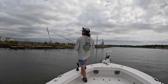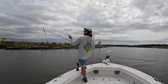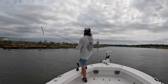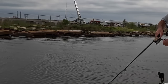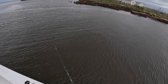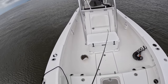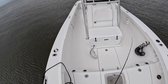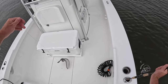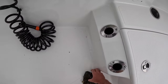There he is. He just hit it, unless I've got a rock. I'm waiting to see if I've got a bump. Yeah, that's a fish. Set the hook. Whoa, he almost jumped. Really put the hook set in his mouth. Oh yeah, decent fish. Swallowed it. That's a decent one there. Probably sitting around 18. There was no getting off of that one. I may have let him have it a little too long, but I wasn't sure if I had a rock or not, and I wanted to make sure before I set the hook.